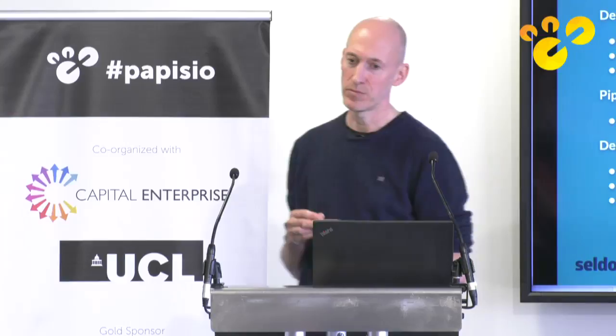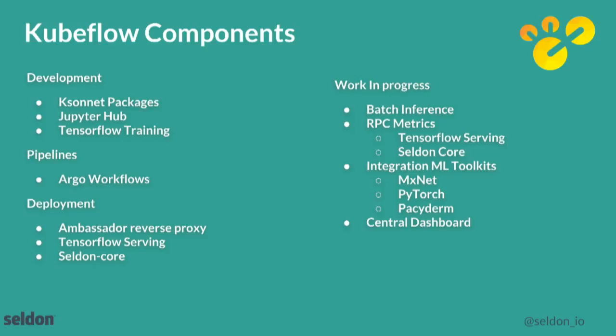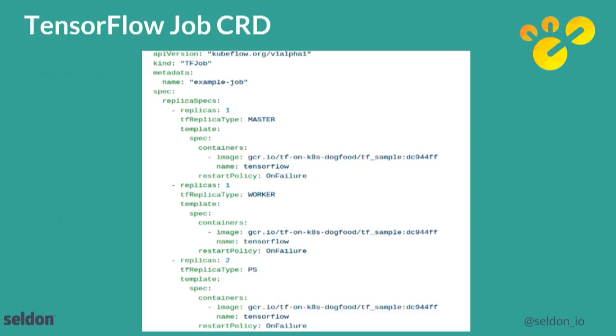What they're doing in the future, they're looking at batch inference. Obviously, that's key for certain tasks. And they're trying to make it easy for users to get good metrics from the various tools they're using. And they're looking to integrate more different types of machine learning toolkits. So they've got TensorFlow Serving and TensorFlow right now, and they're looking at MXNet, PyTorch, and things like Pachyderm as well in the near future. And a central dashboard, so it's really making it easy for data scientists to use all these things, basically.